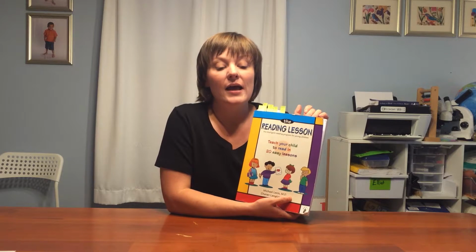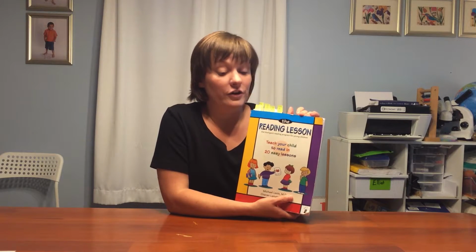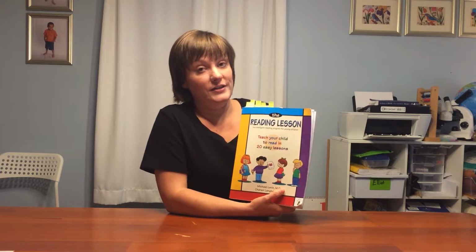So it's great for beginning readers of an average age, 4, 5, 6-year-olds, and also for older struggling readers. One thing we liked about it for older readers is that there's no age or grade listed, and it doesn't feel like it's for little kids, which can be a problem for older struggling readers, who think things are for babies.